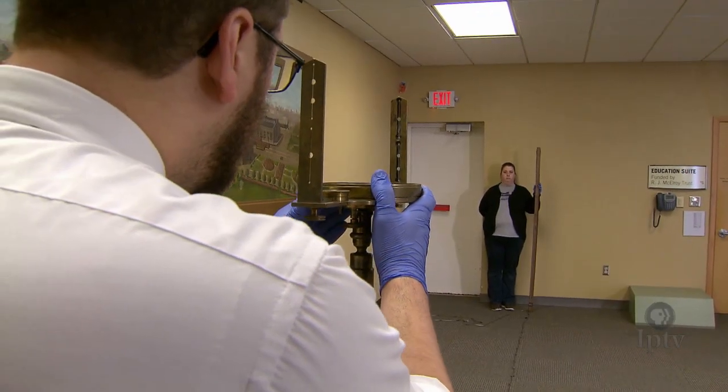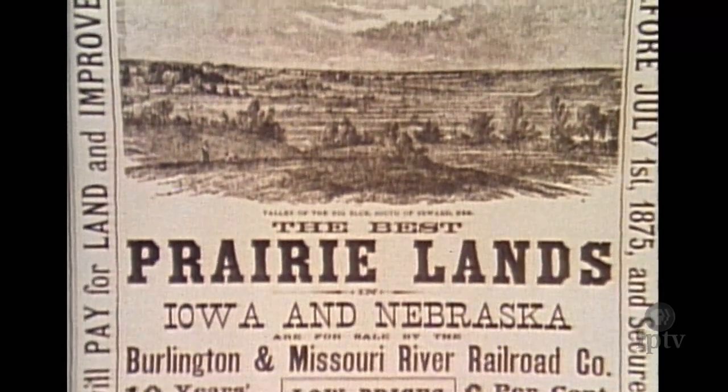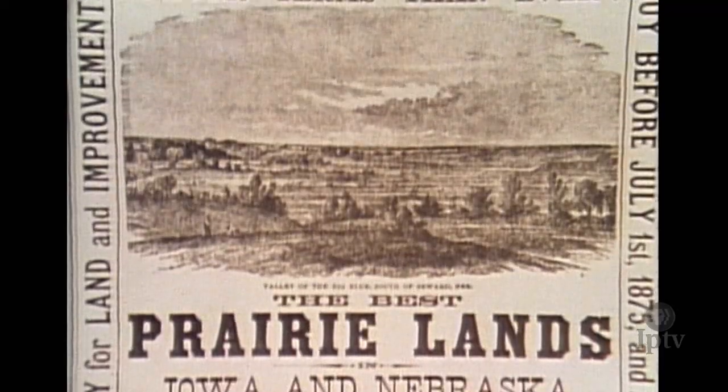Surveyors' tools like the circumferenter were instrumental in the development of our state and the planning of our communities. Without them, many of the buildings, roads, and cities you see today would not have been possible. Surveying is pretty important, especially in the establishment of settlements.